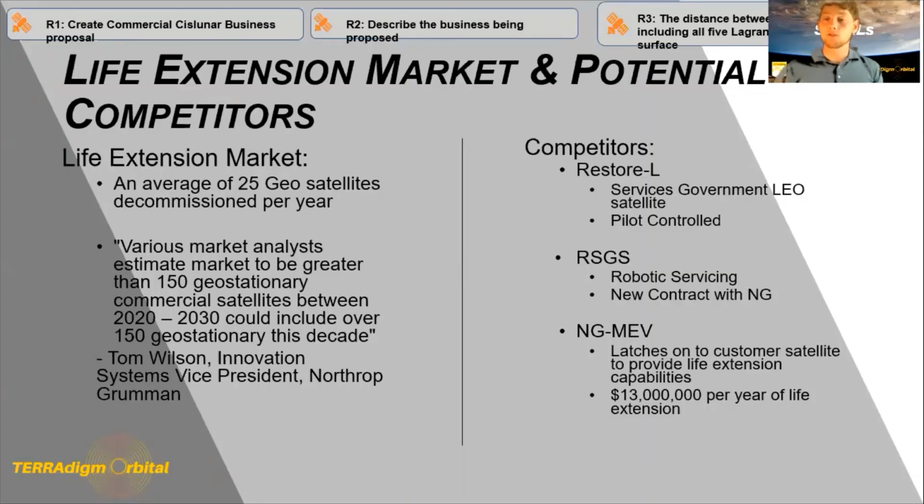As of today, there are around 450 or so satellites in geostationary orbit, of which 25 to 30 get decommissioned each year. So here's a quote from a Northrop Grumman executive essentially explaining that in the coming decade, the life extension market for geostationary satellites should be above 150 satellites. Now, when considering our competitors, we also have to consider robotic servicing because that's also in the life extension market. In low Earth orbit, RASC-AL is set to do some robotic servicing, but in geostationary orbit, we have RASC-GS.